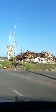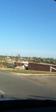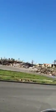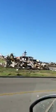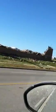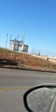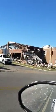And I could tell you that what you're seeing here wasn't fields before. These were neighborhoods. This is where people lived. There was businesses. We're actually going to go down Main Street. And when we go down Main Street, you'll actually see that basically everything's gone. It is a testament to the spirit of the people here that they are already beginning to rebuild. Businesses are coming back, and people aren't being victimized.